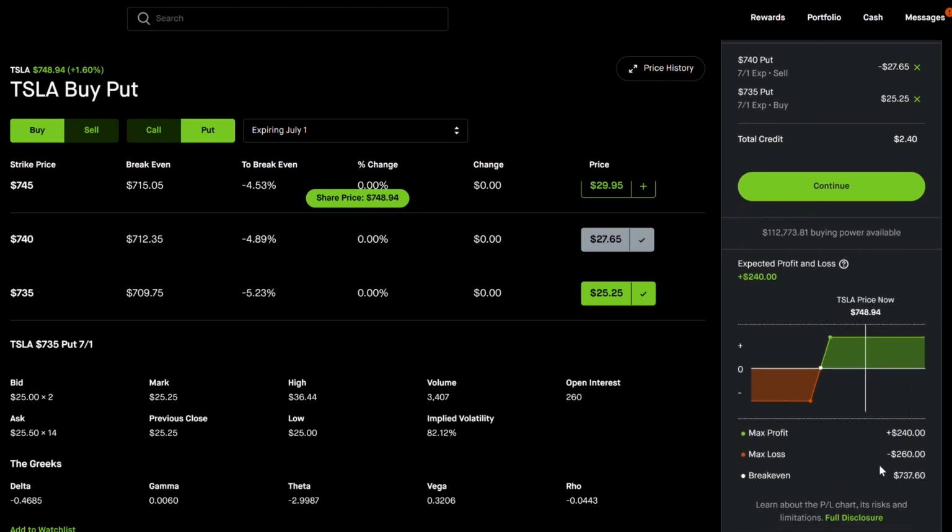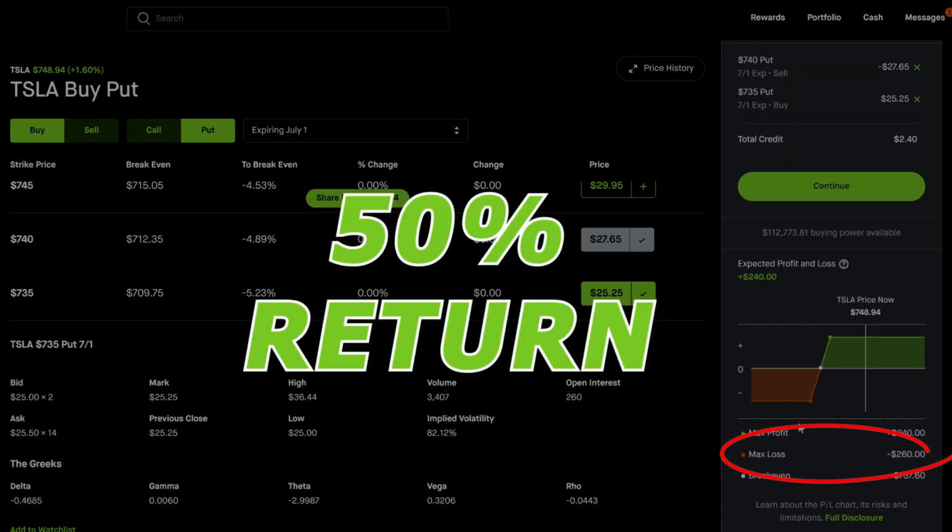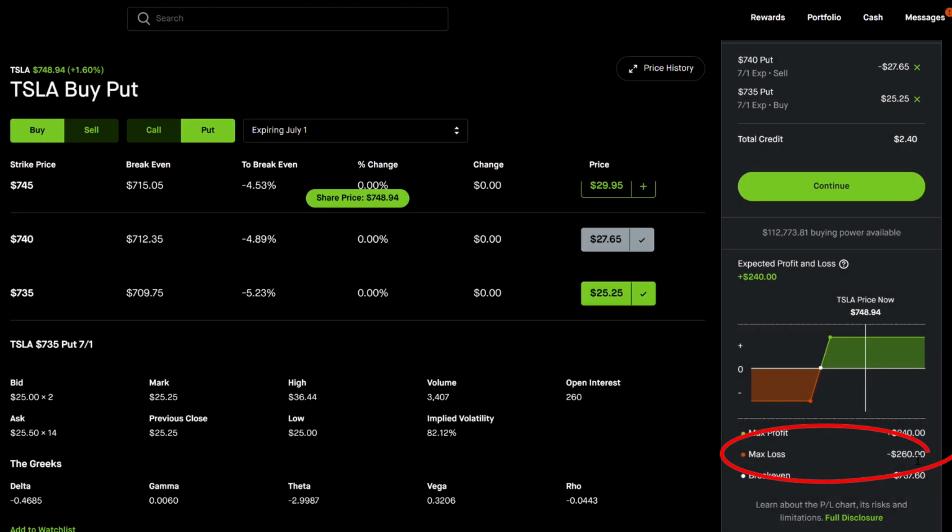But now you will notice that my maximum loss is $260. So basically, this is about a 50% return. This actually makes sense because the option is slightly out of the money. So it's basically about 50% of a return that I'm getting. Now I'm getting this return in just 1 week. So this is a 1 week return.